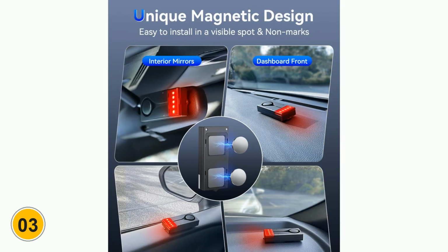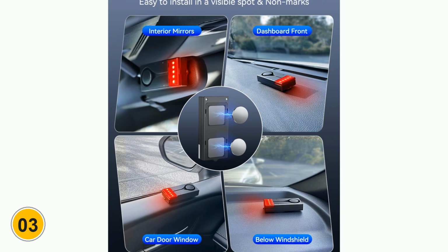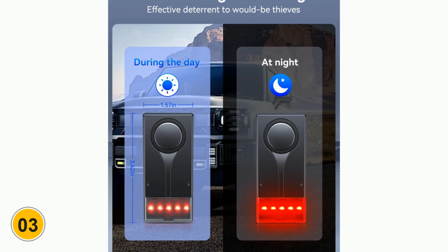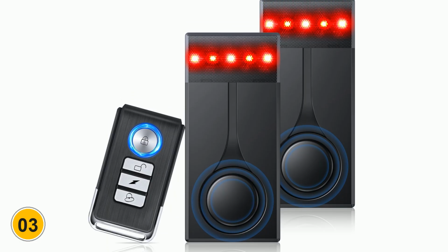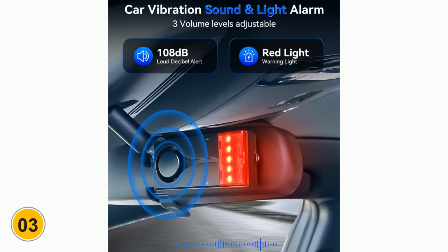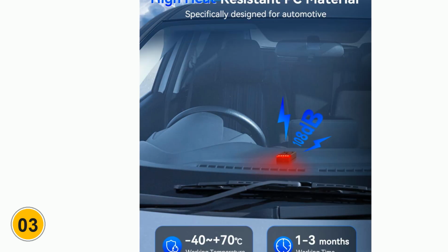The dual alarm mode can be adjusted for different settings, making it adaptable for various environments, whether it's a quiet neighborhood or a bustling parking lot. The magnetic mount makes installation a breeze, and it uses standard AAA batteries that can last for months. With a 4-star rating from 460 reviews, it's a popular choice among users.